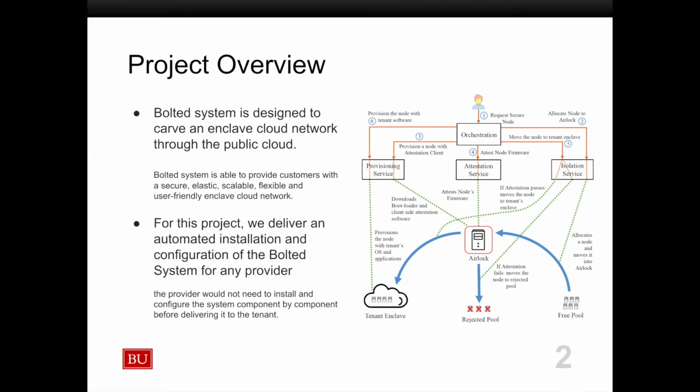So what is the bolted system? It consists of 4 components. First is BMI, which is bare metal imaging, which provides provisioning services to the system on the whole, that is, by providing operating systems and other software services that support the system. Then we have HIL, which is the hardware isolation layer, which helps in isolation and attestation services of particular nodes.